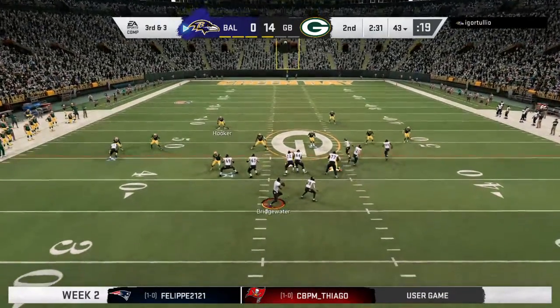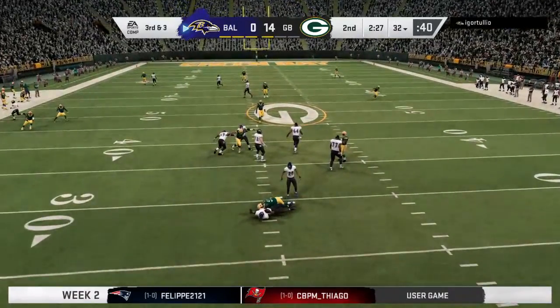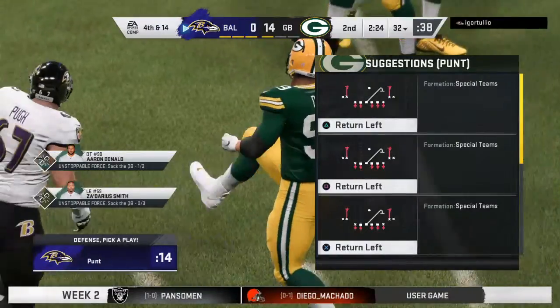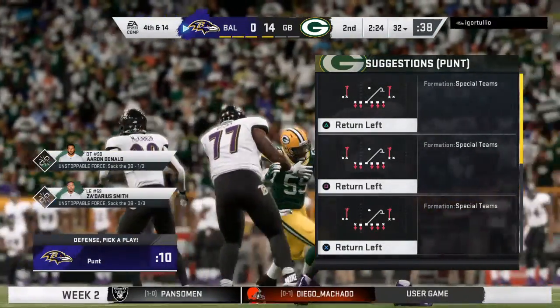56 out of the gun, Bridgewater. Nowhere to escape, and he goes down. The perennial Pro Bowler Aaron Donald gets the sack. 2 sacks last week, another one right here.